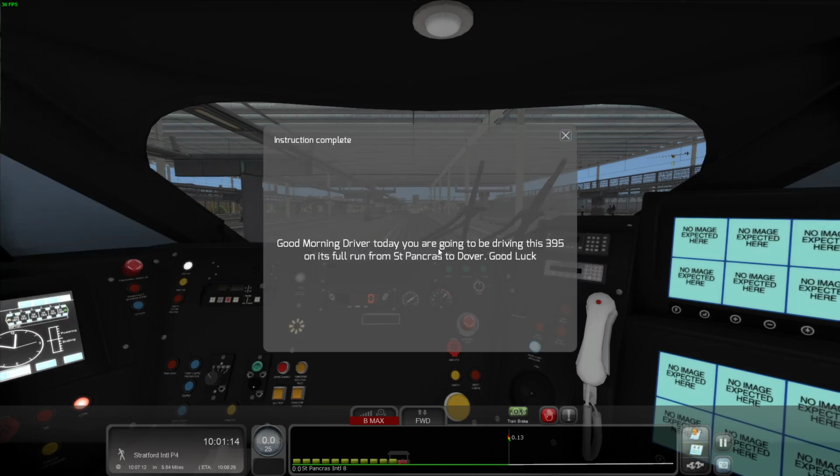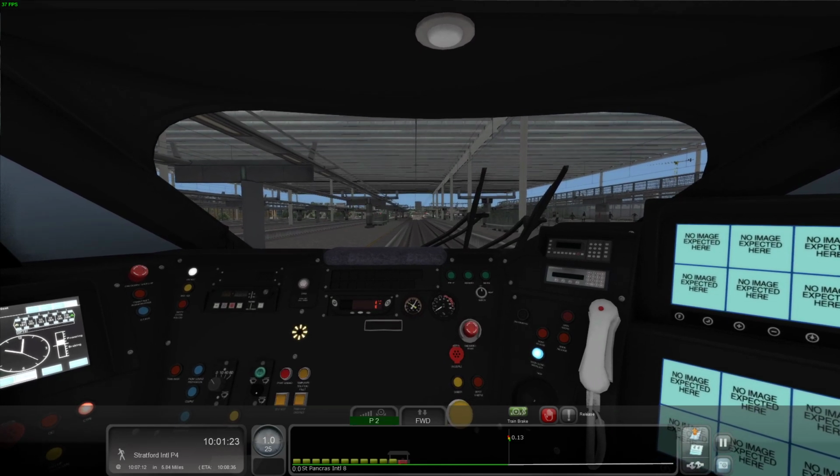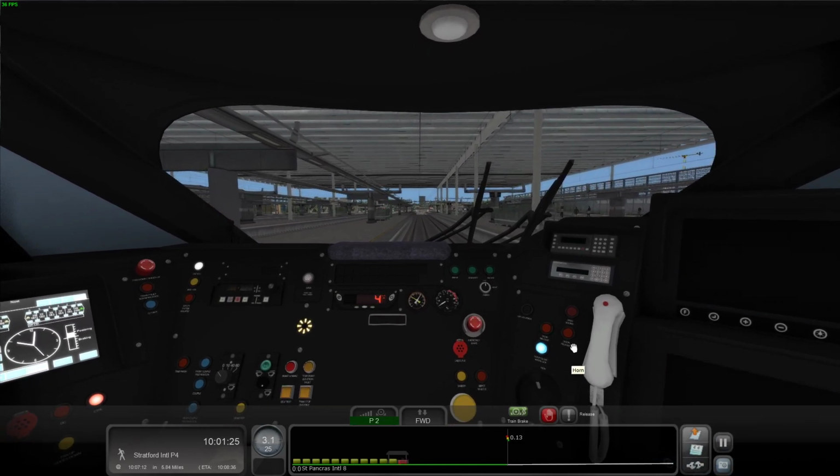Good morning, driver. Today you're going to be driving this 395 on its full run from St Pancras to Dover. Good luck. So let's start and drive this. Yep, we're all ready to go.